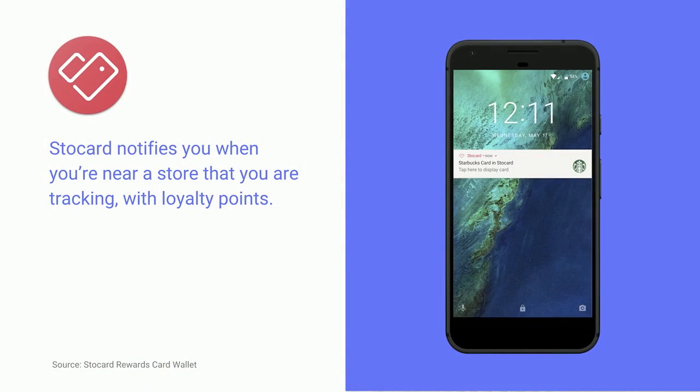And I'm going to highlight StoreCard, who enables you to manage loyalty cards on your phone. They use the Awareness API to notify you when you're near a chain store with loyalty points that you are tracking. Now, what is Awareness API?